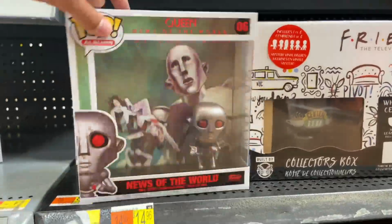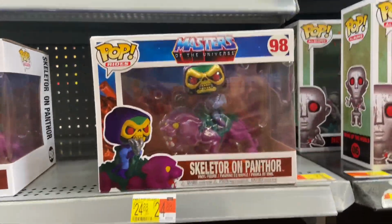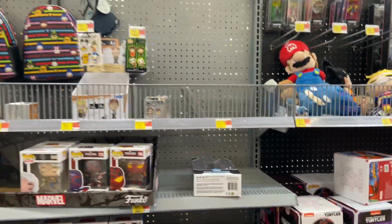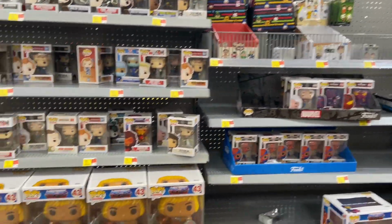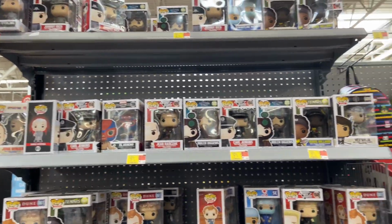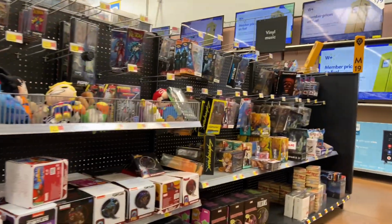Here we have the Queen Pop albums. Awesome album cover, and I think that Pop's cool. We got Skeletor on top of Panthor, which is another one that's really cool, but I'm not going down the He-Man route. I can't do that. Other than that, I'm looking at the Pops, and nothing was really looking a little too new, so we're going to head over to the next Walmart.